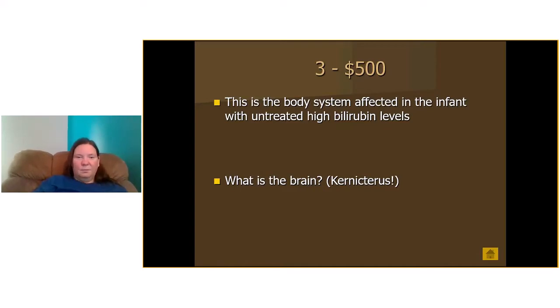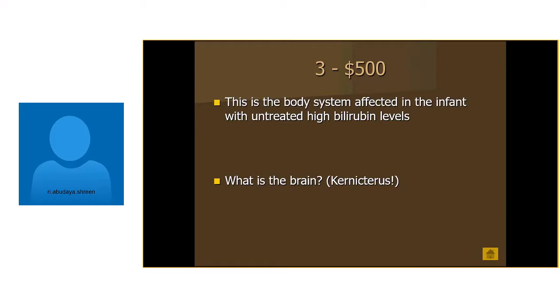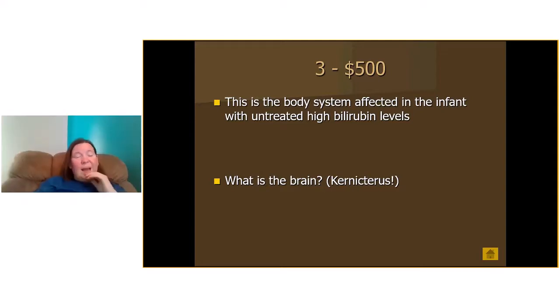And Ms. Martinez, that's the one that you're talking about that's before the 24 hours. If the bilirubin is high at birth, a few hours, correct? They can get kernicterus with either one. It's just having those high bilirubin levels that go untreated. So if they stay high and they let them stay high and they don't come back down on their own, it can cause kernicterus.